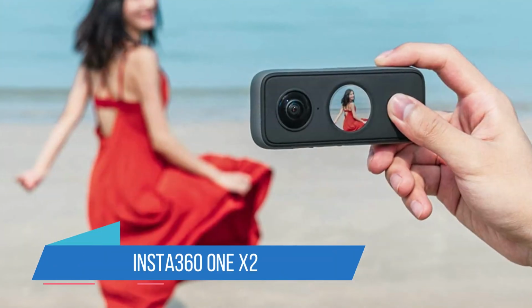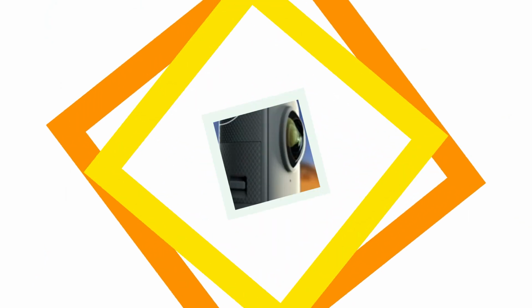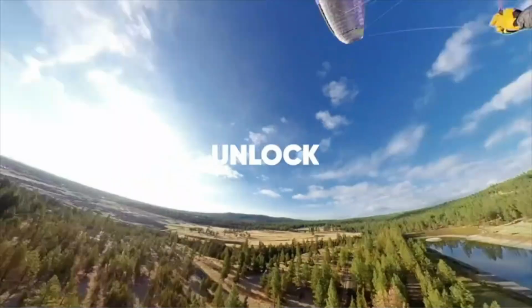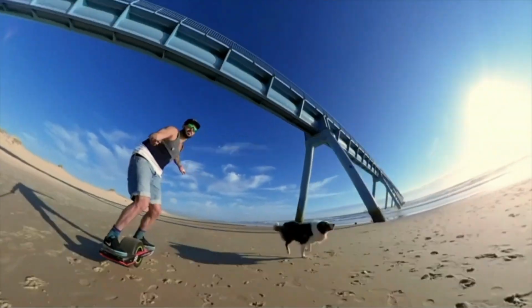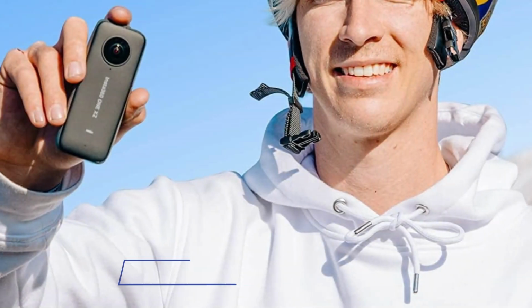Number 3. Insta360 ONE X2. If you're the designated photographer on family holidays, often it looks like your family goes on vacation without you. With a waterproof camera like the Insta360 ONE X2, even the photographer is included in shots.